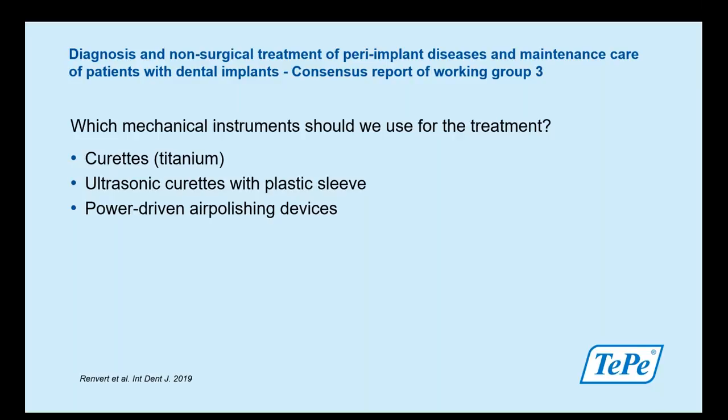What is the effectiveness of non-surgical treatment in mucositis? Treatment will result in a 15 to 40% reduction in bleeding on probing. And for peri-implantitis, usually reducing bleeding by 20 to 50%. So there are effects of non-surgical treatment, but as you can see, complete resolution of the disease is unlikely.